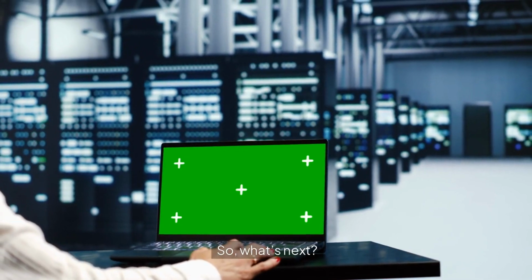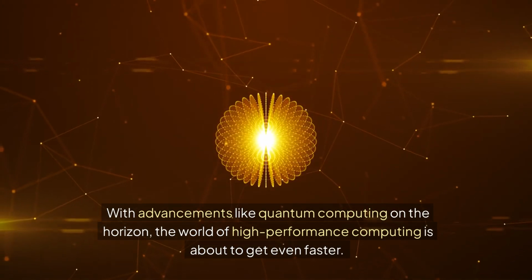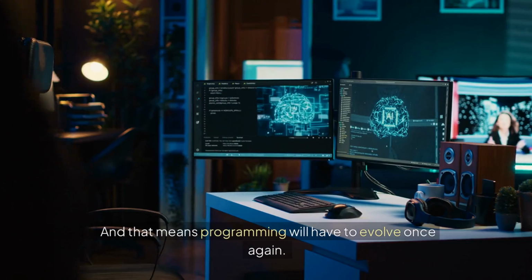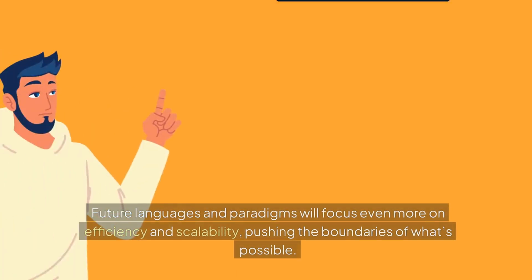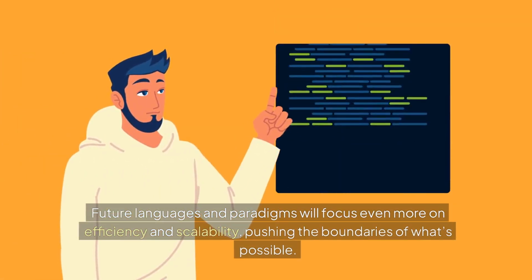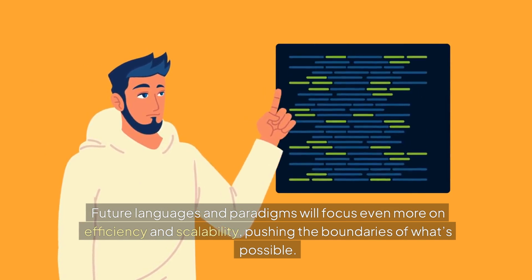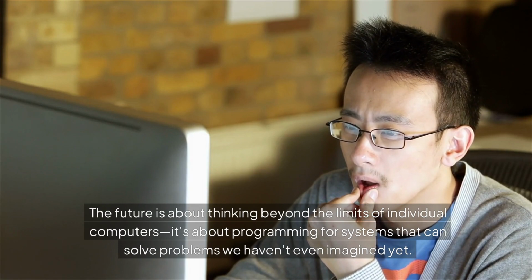So, what's next? With advancements like quantum computing on the horizon, the world of high-performance computing is about to get even faster. And that means programming will have to evolve once again. Future languages and paradigms will focus even more on efficiency and scalability, pushing the boundaries of what's possible. The future is about thinking beyond the limits of individual computers. It's about programming for systems that can solve problems we haven't even imagined yet.